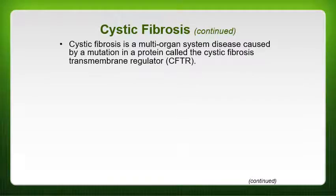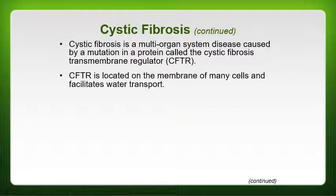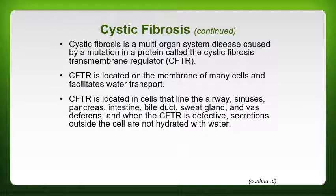So again, if we look at what cystic fibrosis is, it's a multi-organ system disease. We're talking about it within the pulmonary system because it has impacts on the pulmonary system, but it does affect multiple organs, and it's caused by a mutation in a protein called the cystic fibrosis transmembrane regulator. And again, this is located on the membrane of cells and facilitates water transport. If you can look here, it's actually located in the cells that line many different areas.